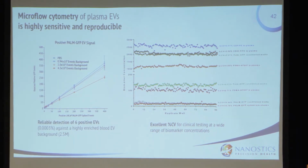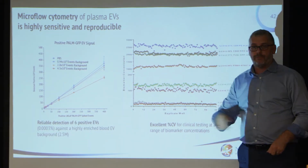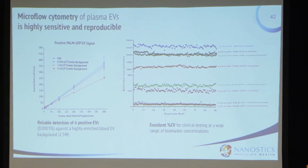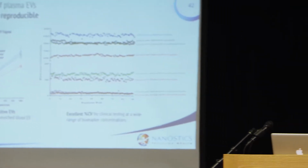It's got to be reproducible so that when I look at all of my biomarkers, I should get the same data if I run it hundreds of times. If I run the same sample hundreds of times, I should get the same answer. If I take a negative sample and put in some positive sample, I should be able to tell you I put in 20% positive. I should be able to see that. And I can.